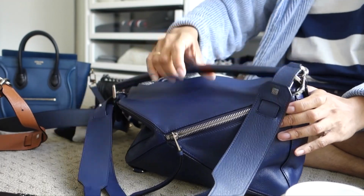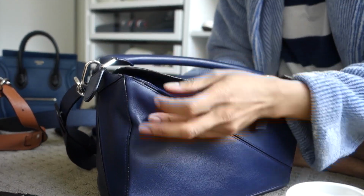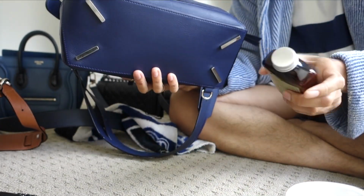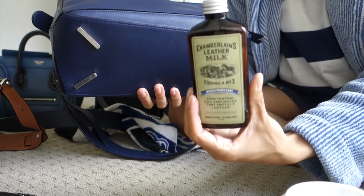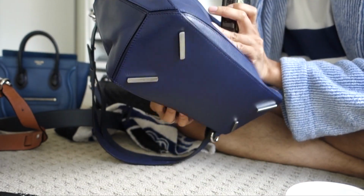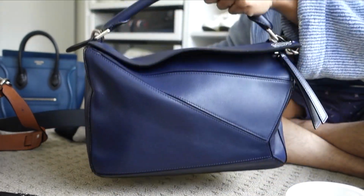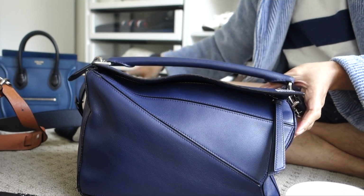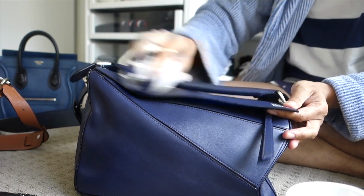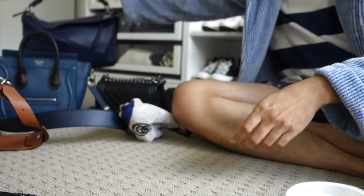Yeah. Oh my gosh. Okay, I think it's feeling a little bit more dry. I might add extra conditioner on it. This one I think I'll put more on this bag. It feels quite dry to me. So after doing that, I normally leave it for a few minutes, and then after that I would buff it.